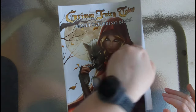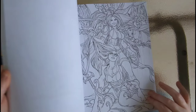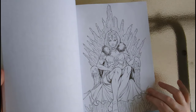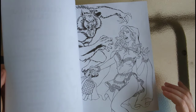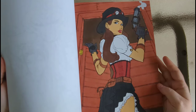Then we have volume 2. Yeah, I don't like pattern pages. Now I could have sworn I did a page. Yeah, here it is. It was just a marker page I did a couple years back. I thought was cool.